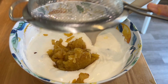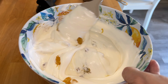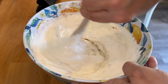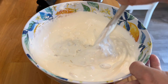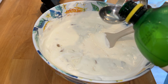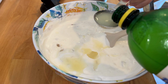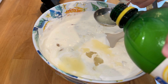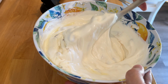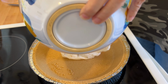All right, drained my pineapple really well. Mix that together. You could also add in oranges. I saw a video where they add in chopped up mandarins, so that would be good too, but I don't like oranges in my pie anyway. All right, last thing is just 3 tablespoons of lemon juice, and that is it. Just stir that around, and it's ready for the crust. That easy. Put it into your pie shell.